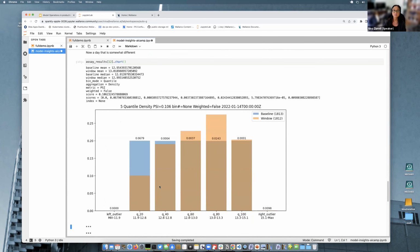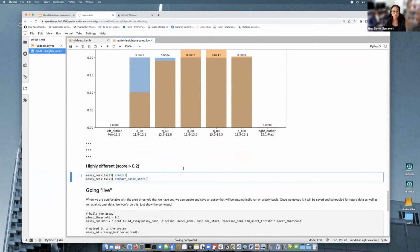And what we begin to see here is that there is some sort of upward creep in the distribution of predictions. So basically, we're getting more predictions than we might expect in the range 13.0 to 13.3, and fewer than we might expect in the range 11.9 to 12.6. And if we take the score between this window distribution and the baseline distribution, we see that the score is just over 0.1. So we are just beginning to see some indications of some kind of drift in the behavior of this model. And then we go to the next day.